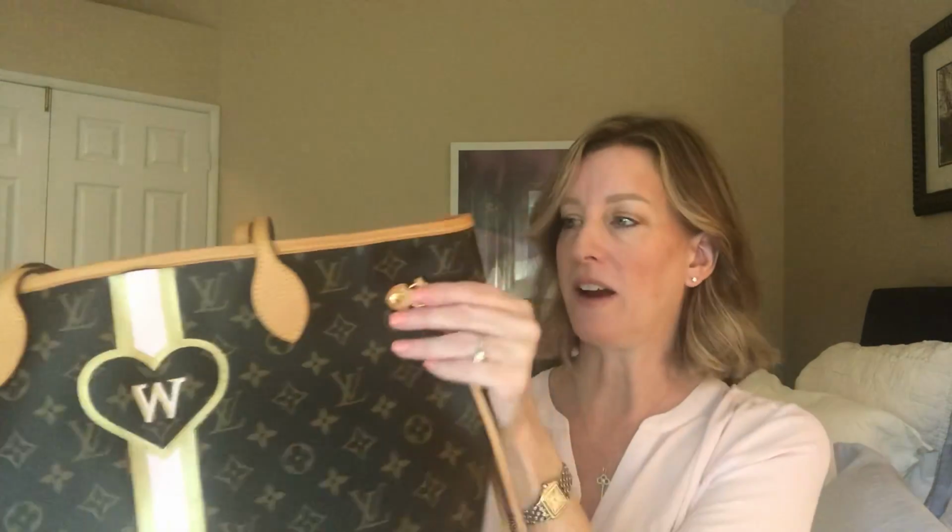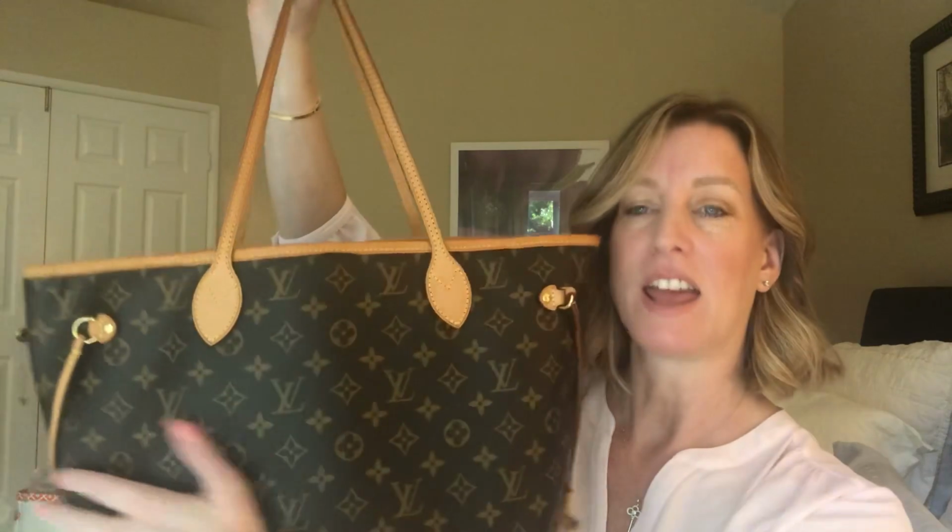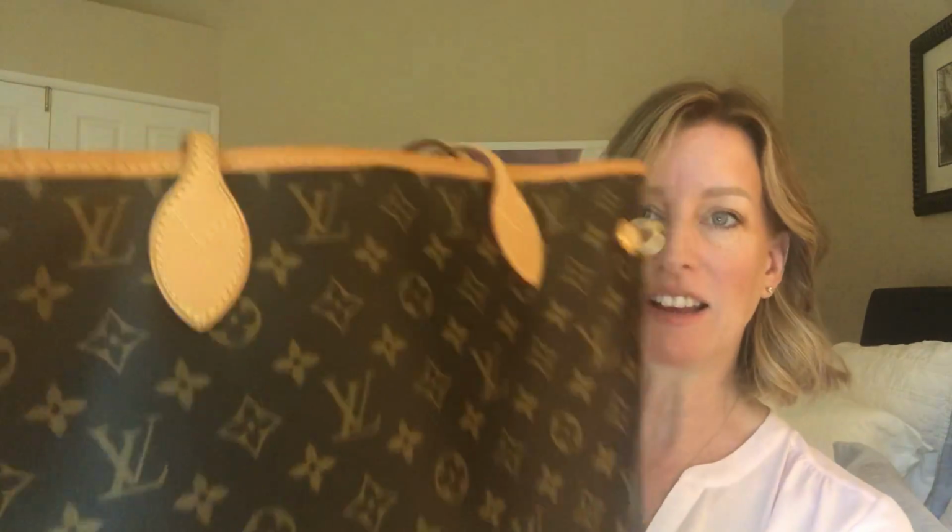When you get a monogram piece from Louis Vuitton, it will go all the way through on both sides. But this one was just on one side because I wanted to be able to wear it on this side. And if I didn't want to show that side, I could switch it around and show this side and just have the plain classic. When I purchased this, it was already with the beautiful honey gold patina. And yeah, it's really beautiful.